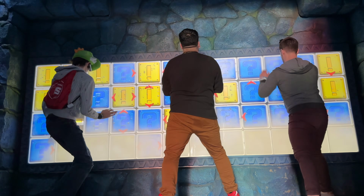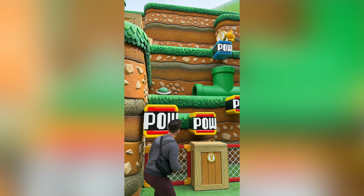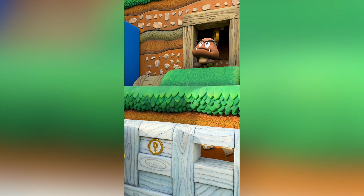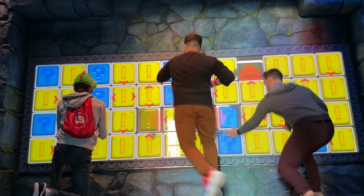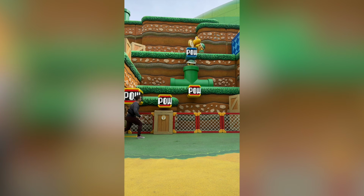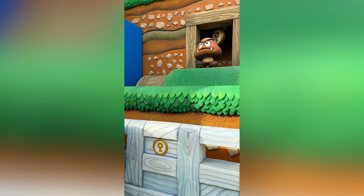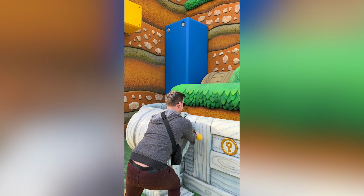There are multiple games in the park like Thwomp Panel Panic, Koopa Troopa Power Punch, Piranha Plant Nap Mishap, and Goomba Crazy Crank to collect these keys. These games actually require you to put in some good effort to complete. I worked up a sweat doing them. What's neat is that after you beat these games once, you're gonna unlock a harder mode, so there's more of a challenge each time that you play them.